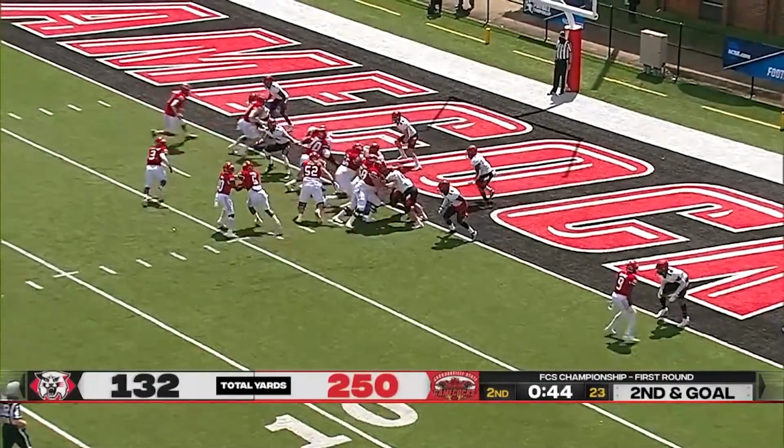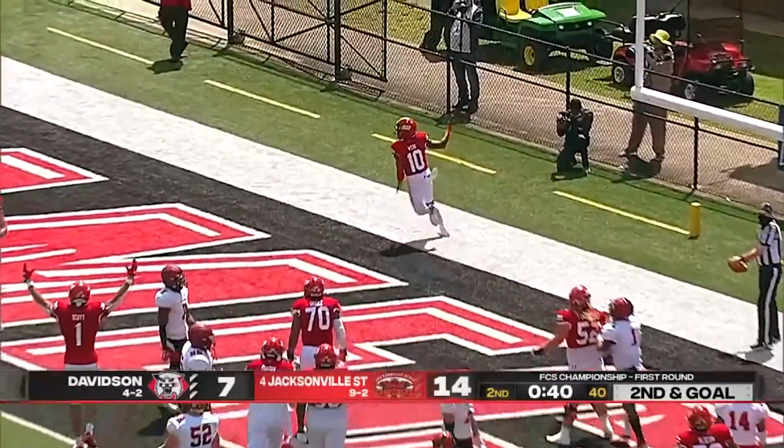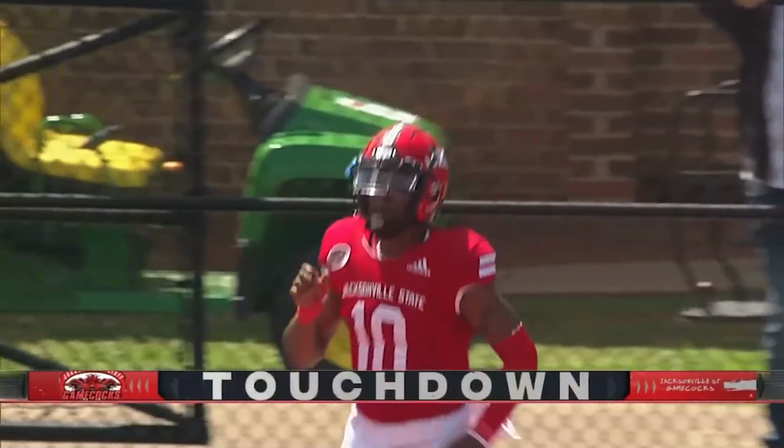On 2nd and goal. Fake the handoff, and tiptoeing into the end zone is Zion Webb for the touchdown.